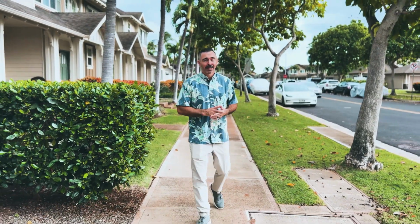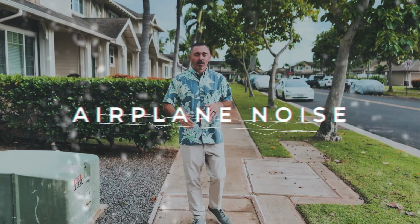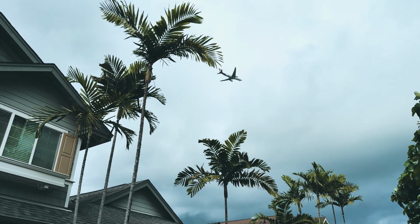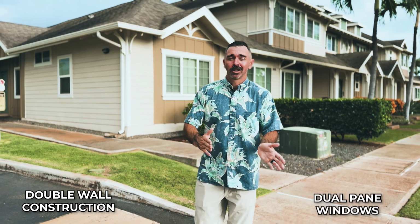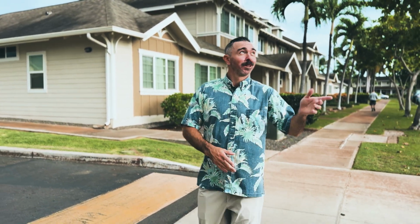The third thing to keep in mind is airplane noise. Yes, airplane noise. We are actually in a major flight path. I think I hear a plane right now, actually. So out here, you're probably going to hear a plane flying over every 10 minutes. Now, I have a lot of clients who don't really mind it. A lot of the homes that are built out here, again, double wall construction, dual pane windows. So when you're inside, you don't really hear much. There's a plane right there flying. So definitely keep that in mind when it comes to noise.